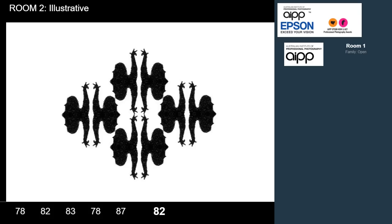Thanks, David. So David's score stays at 87. If other judges could please rescore. The print scores on average 85, but by majority is 84, so it is still a silver award. So the by majority ruling means that 3 scores were below 85, and that's why it scored the by majority of 84. It works the other way sometimes, but not in this case. Thanks, judges. We'll accept that score. Next print, please.